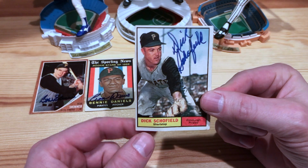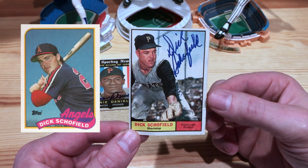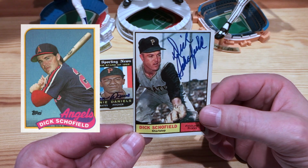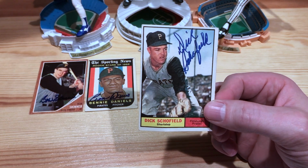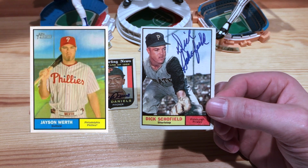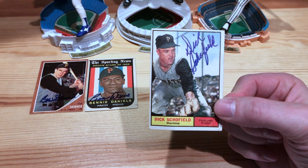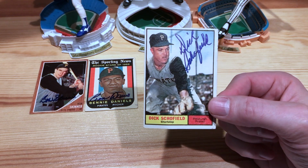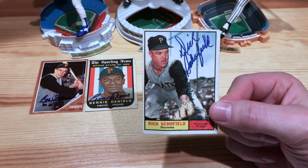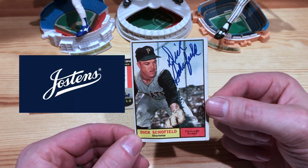Interesting story too is he is actually the father of Dick Schofield Jr., who was a player, played for the Angels. I remember growing up watching him. And then also his grandson is Jayson Werth, which is kind of interesting. I didn't know that connection. So obviously when they have different names, it's hard to know. And then the last kind of fun fact I learned about him, he was a Jostens salesman.